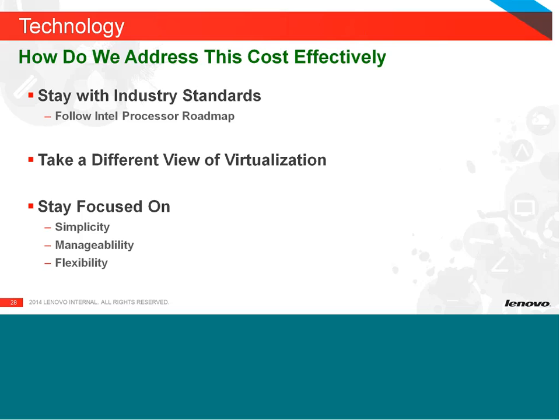I like to describe it as no matter how hard you try, you really can't outrun Intel. You can only stay ahead of them for a period of time, so it's like running a marathon. And you can bet that Intel is always going to be nipping at your heels, and they always have the gas at the end of the race to simply run in front of you and win. So by staying with the industry standards and the Intel roadmap, we believe that in the long term we're going to have much better success and deliver much more cost-effective solutions for our customers. Along with that, let's take a different view of virtualization.